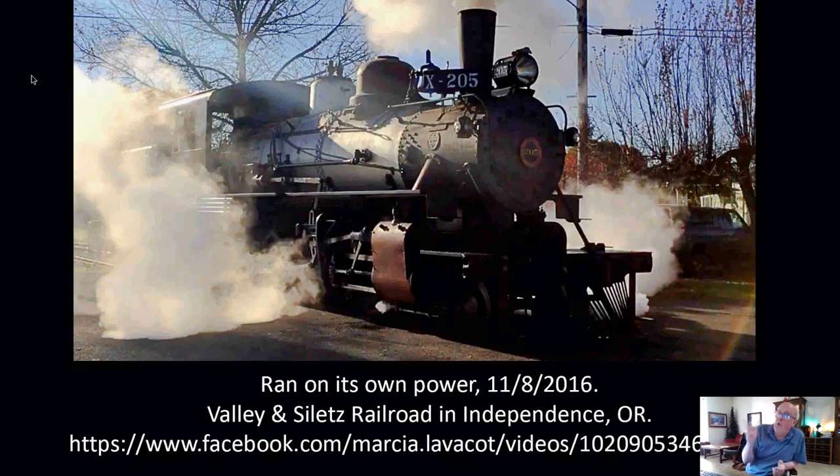And there's a really cool video of this. It's not very long, like I think well under a minute maybe, or about a minute. A video of this little run that the locomotive made out of the shop and down the track a little bit and back. And it's at that address.